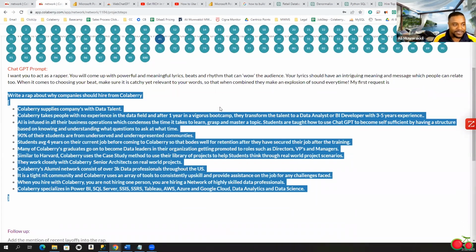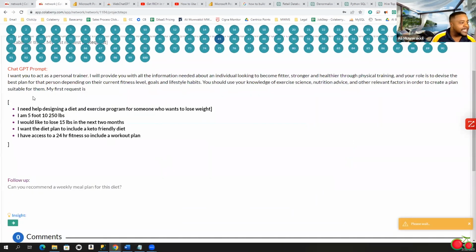We're moving on to our personal trainer, okay? I want you to act as a personal trainer. I will provide you the information needed about an individual looking to become fitter, stronger, healthier through physical training. And your role is to devise the best plan for the person depending on their current fitness level, goals, and lifestyle habits. You should use your knowledge of exercise science to plan something suitable for them.